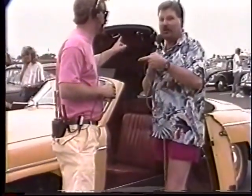$45. Well, what's wrong with the top? I see it's kind of folded back there a little bit. You notice it's a convertible. He's going up, folks. $47.50. And these visors, I don't know too much about these visors. $48.50. They don't look like they're original to me.